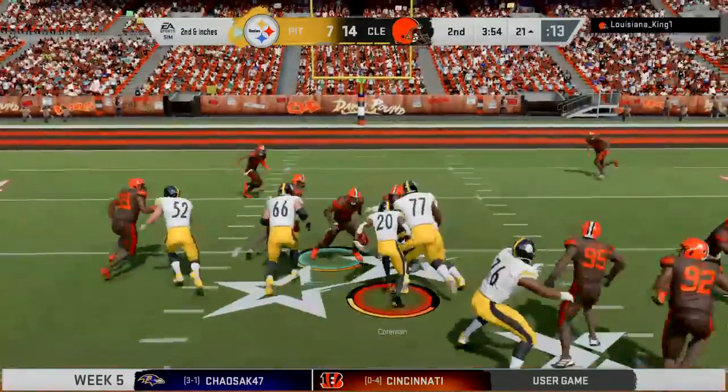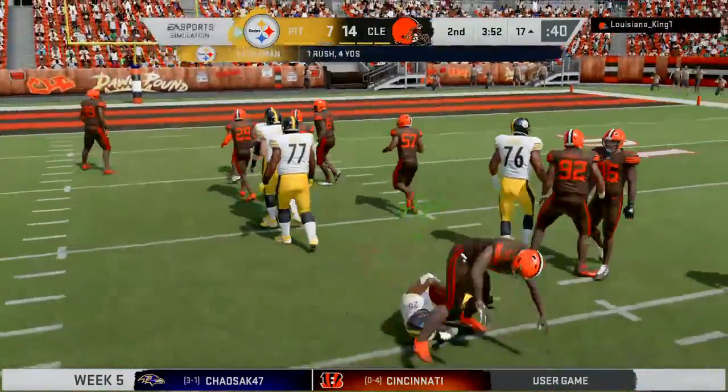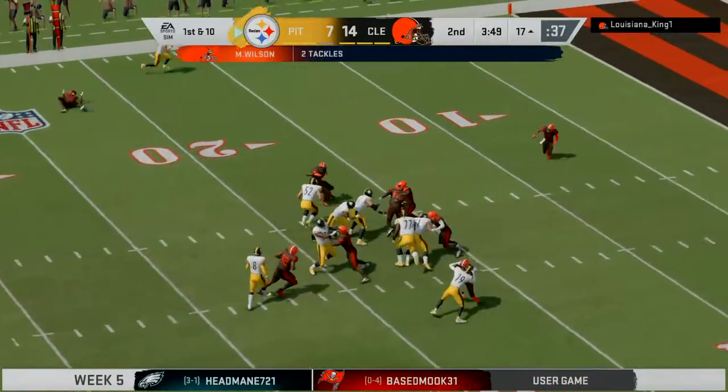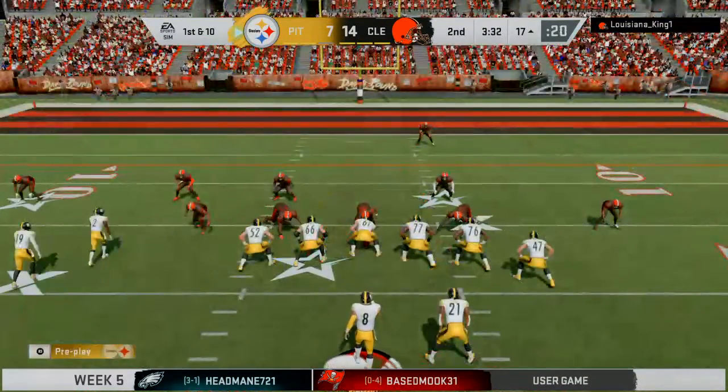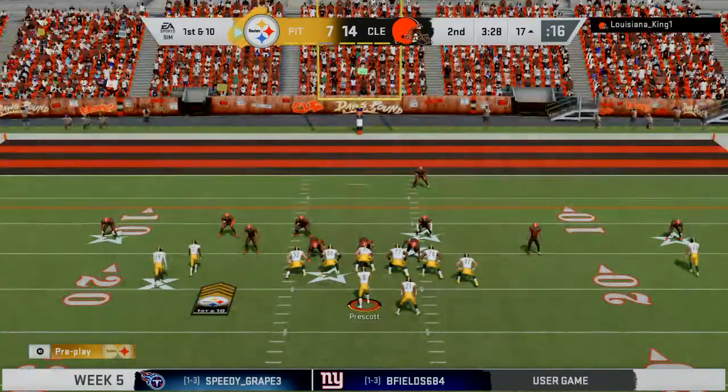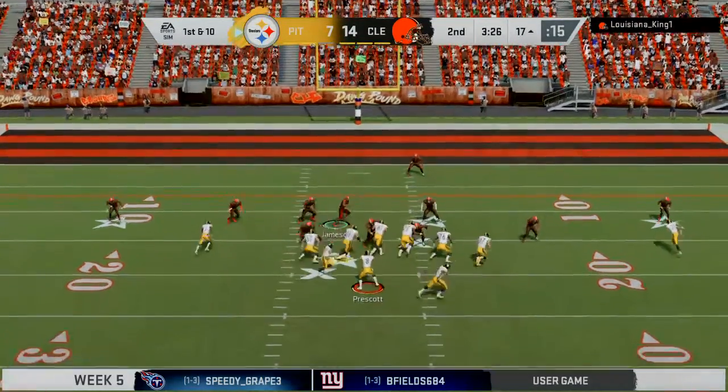On 2nd down, it's Coleman. And he'll get it down this time to the 17. 4 yards the pickup, 1st down. I think they like this drive a little bit better there, partner. Running game helping out, picking up some of the slack. Because remember the last drive, they went 3 and out.